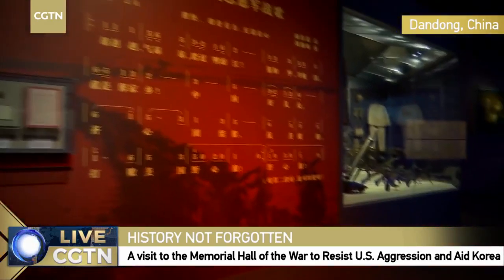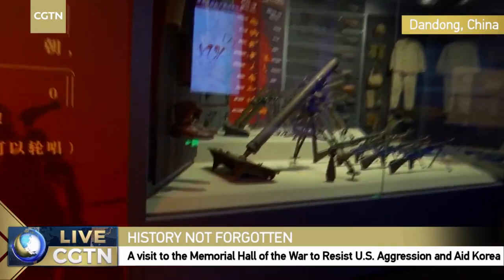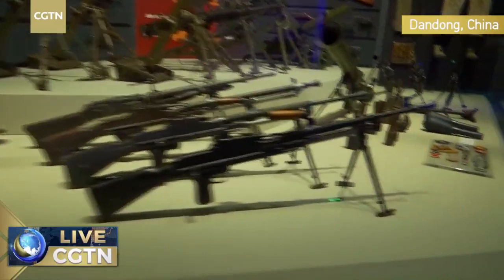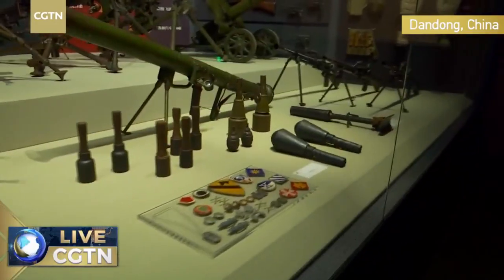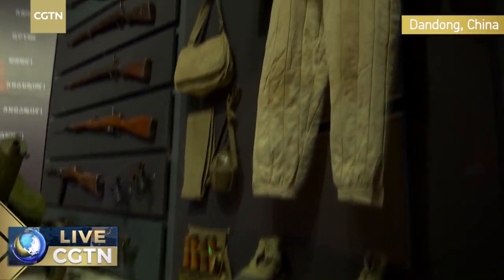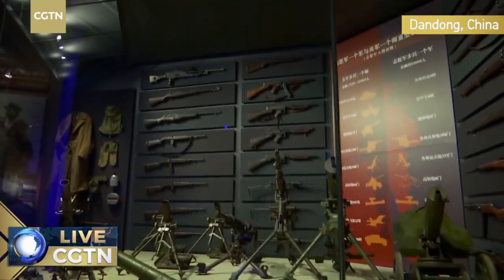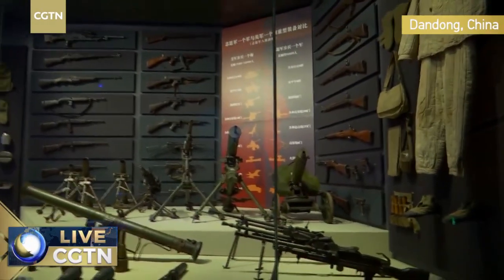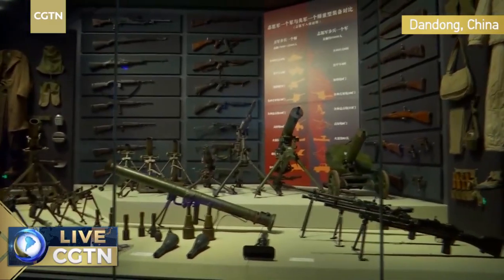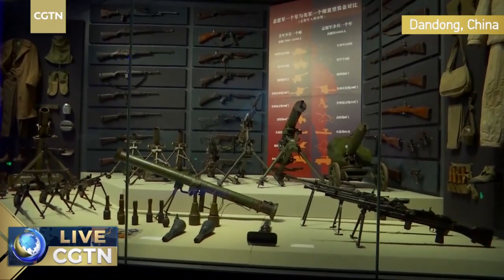And we can see some relics, including weapons, clothes. So this is a comparison between the Chinese army and the U.S. army back then. All the weapons, rocket launcher, machine guns, rifles, and that's the clothes we wore during the war. Back then, we had no tanks or armored trucks or heavy artillery compared to the U.S. side.